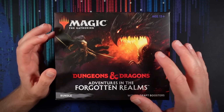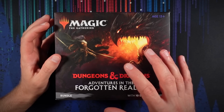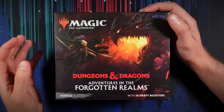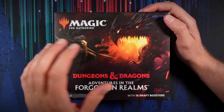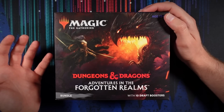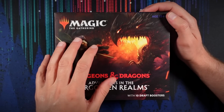It's kind of weird that this hasn't happened before now, actually, because both Magic and D&D are owned by the same parent company, Wizards of the Coast, which I believe in turn is owned by Hasbro, I'm pretty sure. So this is kind of a long time in coming.